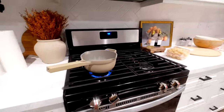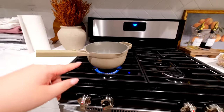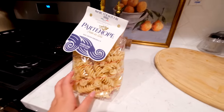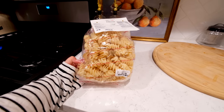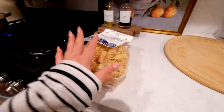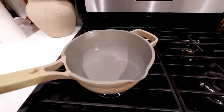I'm the only one eating pasta, so I'm gonna use the Our Place mini pot here. So cute. And then I think I'm gonna use this that I got from Home Goods. They're these gigantic pasta. Hopefully it's not expired. Did it expire? Oh no. July 12th, 2025. Okay, we're still good. They're so, so big. And then I have steak, like I said. So Carlos is eating hot dogs. He wanted hot dogs for dinner. So I'm going to boil my water and then make my dinner.